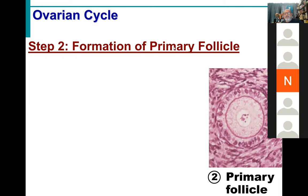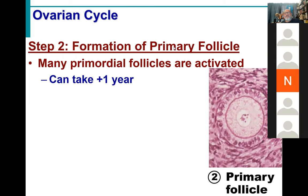And so that's what happens. Each month, some of these primordial follicles start to mature, and that single layer of flat cells becomes a single layer of cuboidal cells. Like I said, it can take well over a year or two for them to reach this stage. It can be a very, very slow process. However, once they reach this stage and they continue to mature, remember, as we talked about, the race is on at that point.